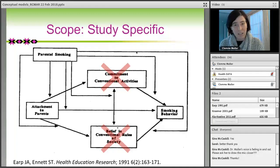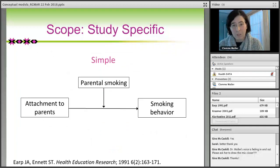So one of my questions would be, are these really important? Are they strongly related with both our exposure of interest, attachment to parents, and our outcome of interest? And then, are they being measured? Can they be measured, and are they being measured? Because if we take those out of the model, it reduces to what you see here. And that's something I can really wrap my head around as a question that's being addressed in a single research project. What is the association between attachment to parents and smoking behavior? And how does parental smoking itself modify, or is there an interaction on this causal relationship between attachment and youth smoking based on whether or not their parents smoke?